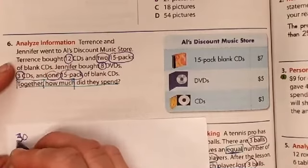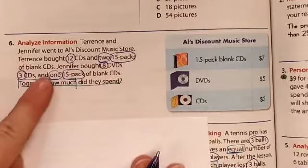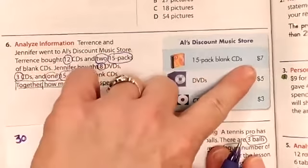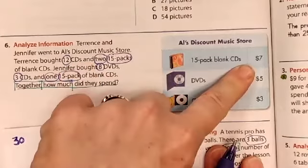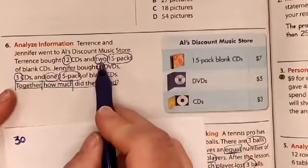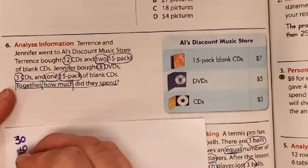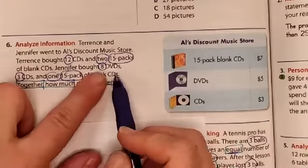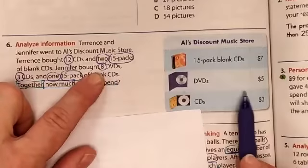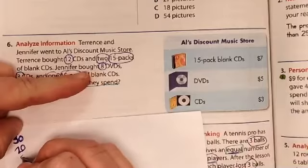I know that unless they want to be arrested for stealing, they have to pay for all this stuff. So they had to pay for 12 CDs, two 15-packs of blank CDs. And I see over here that's 7. All right, we're just going to round that up a little bit to make it easier to 10, and he bought 2 packs. So 10 times 2 is 20. We got $20 there. Jennifer bought 8 DVDs. That's close to 10, and DVDs are $5. All right. So that would be about 50.